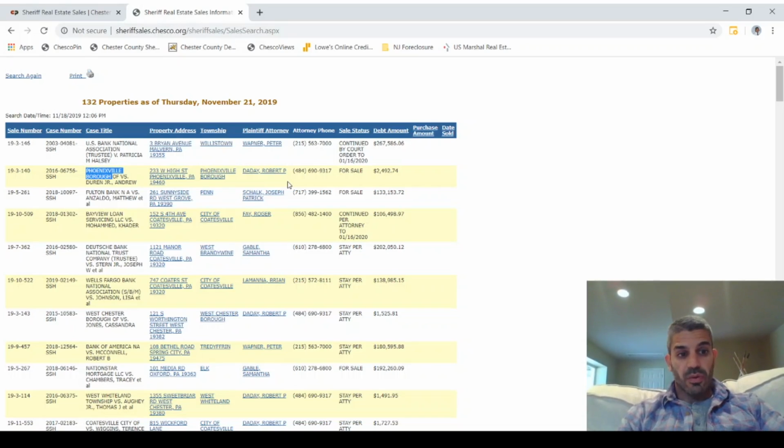The solution is, of course, if the property is vacant. If the property is vacant at that point, then chances are nobody's redeeming that property. So we're going to talk about that too. So again, just so not to make this video very long, I wanted to show you first where to find the properties. So let's recap here real quick.